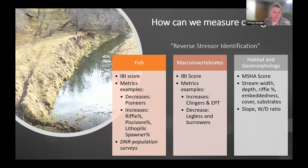In terms of the macroinvertebrates, we could look at things like not only the IBI score, but different metrics like clingers. So clingers would be any kind of bug that would cling to the rocky substrate. So in theory, if the habitat is improved, you have more rocky substrate, you're not only going to have more clingers, but you should have more EPT taxa. So your mayflies, caddisflies, and stoneflies. Those are classic bugs that will not tolerate poor habitat conditions.